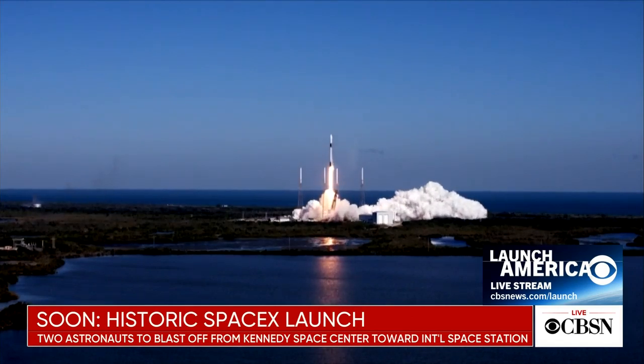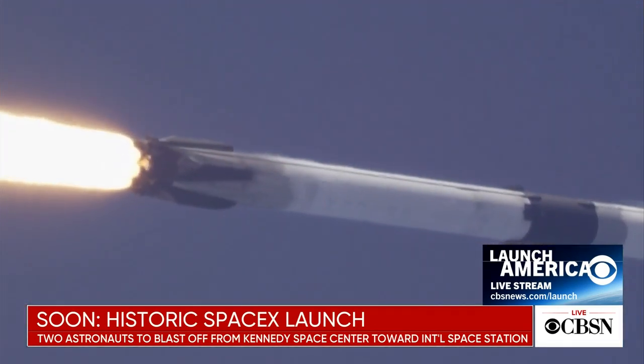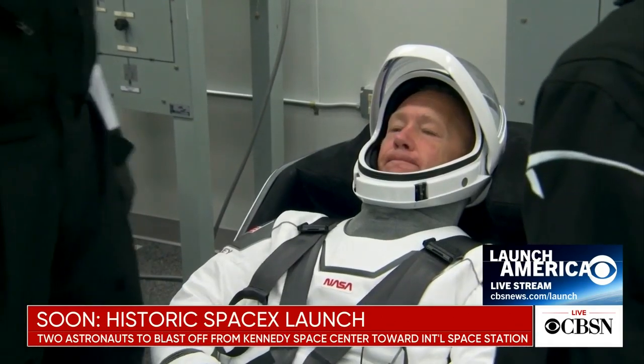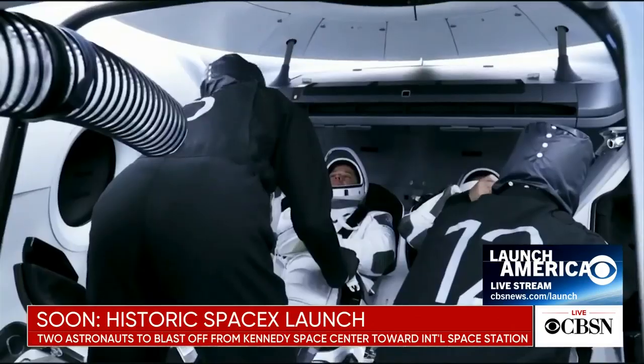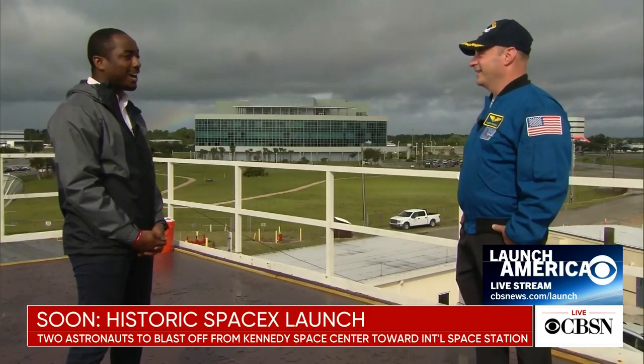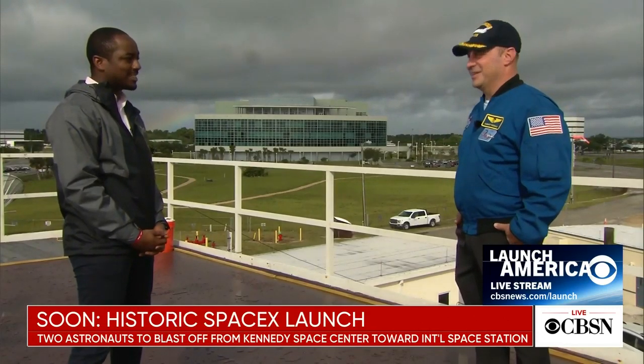NASA says this flight will open the door to America's return to the moon and beyond. All of this ultimately is for a purpose, and that is to get to Mars. Hurley flew the final shuttle mission in 2011 and has spent years training on the new technology. They called it a flying iPhone in terms of just the technology that's going up there.